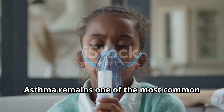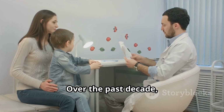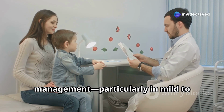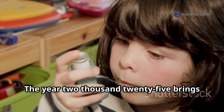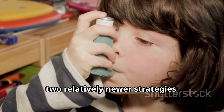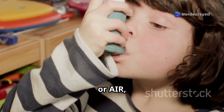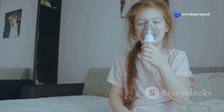Asthma remains one of the most common chronic illnesses in children worldwide. Over the past decade, we've witnessed significant paradigm shifts in how we approach its management, particularly in mild to moderate cases. The year 2025 brings further clarity and clinical confidence in two relatively newer strategies: anti-inflammatory reliever, or AIR therapy, and maintenance and reliever therapy, also known as MART.